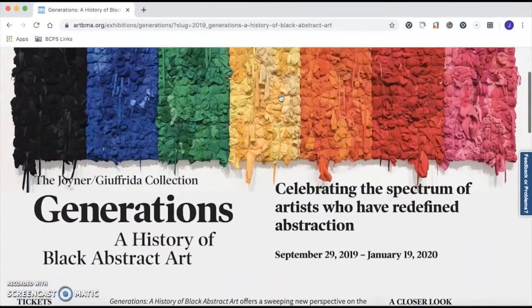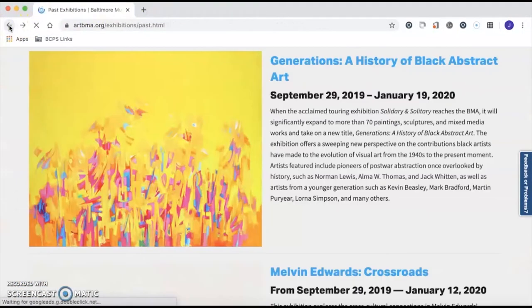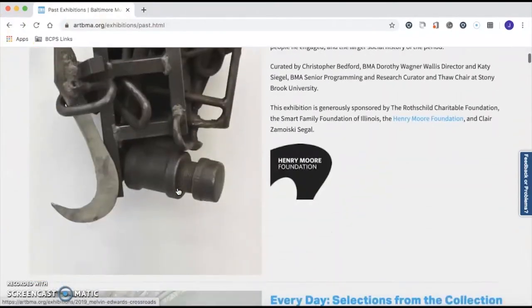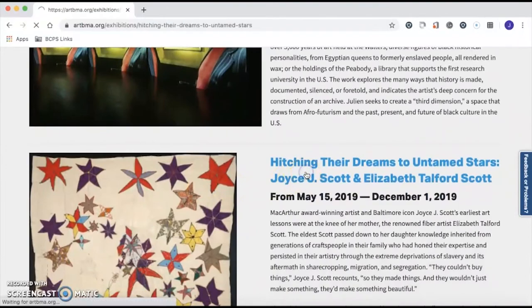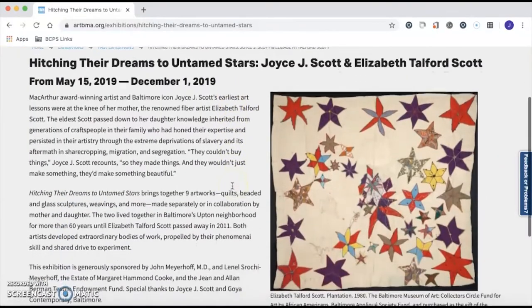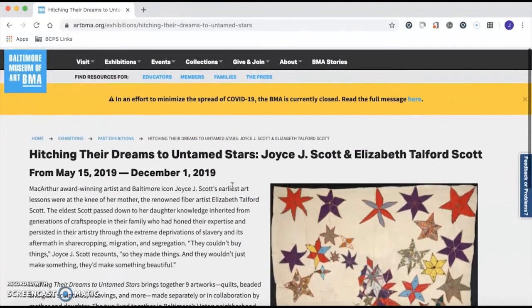I am going to include Chanique Smith's "black, blue, green, yellow, orange, red, pink," and Elizabeth Telford Scott's "Plantation." I love the colors and textures in these two pieces and want to make sure I'm including Baltimore-based artists in my collection.